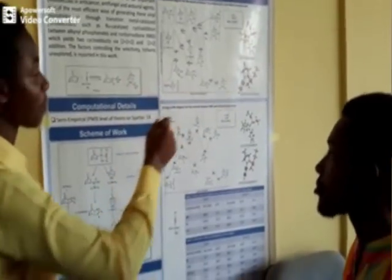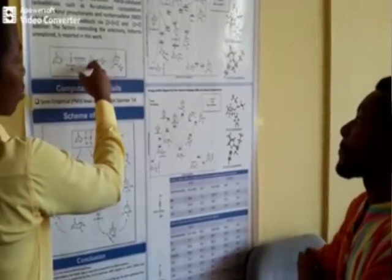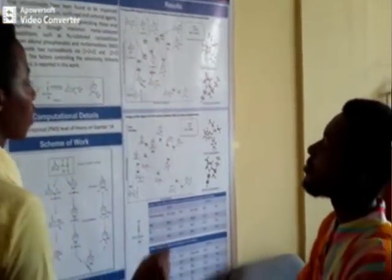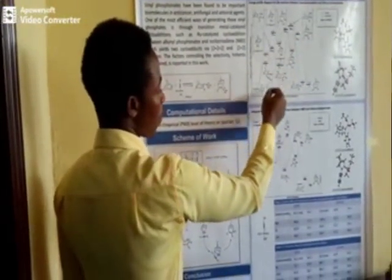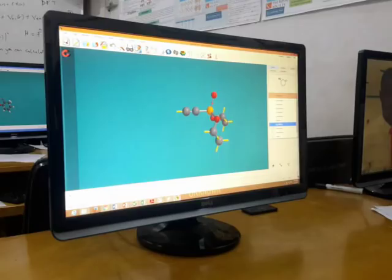This reaction is very important in the synthesis of pharmaceutically relevant carbocyclic and heterocyclic compounds, but the mechanism has not been unambiguously elucidated, despite decades of extensive research. This is the reaction that is engaging the attention of these two young men.